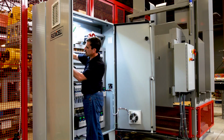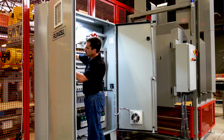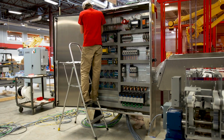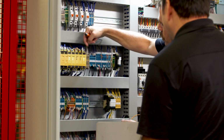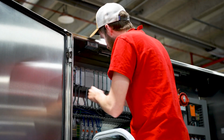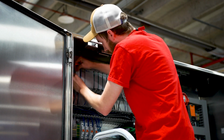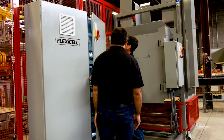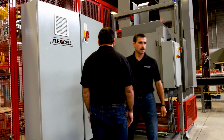Long before the robot ever starts moving, much less with any speed and precision, the electrical panel is assembled. It contains the programmable logic controller, the robotic system's brain. It is programmed to accomplish each of the cell's motions and operations, and do so in perfect rhythm with one another. The PLC is the cell controller. It controls the whole system.